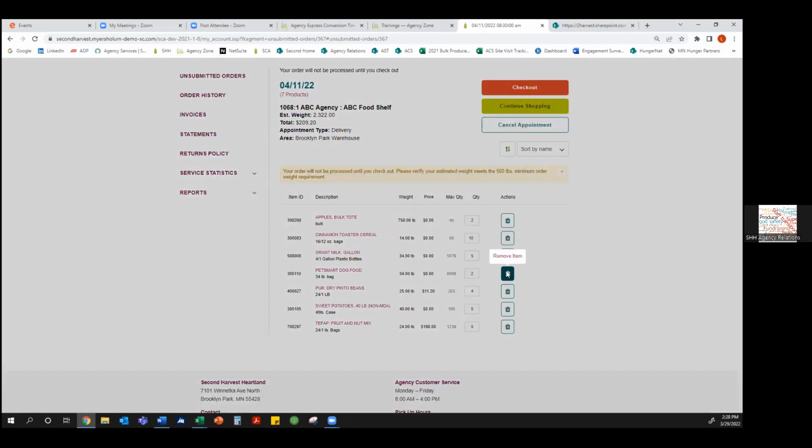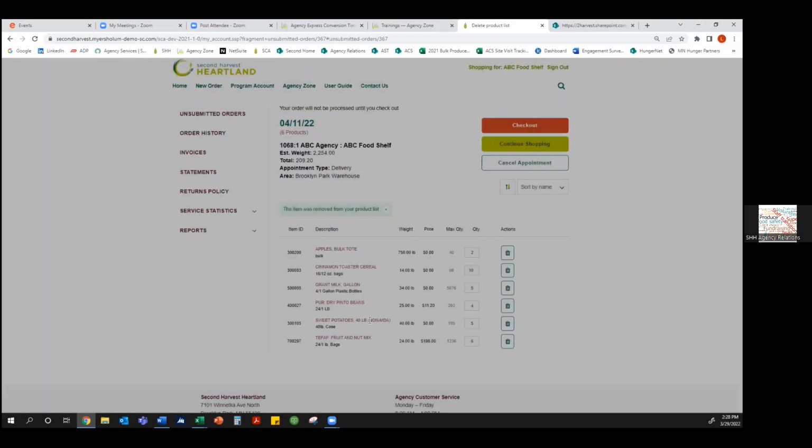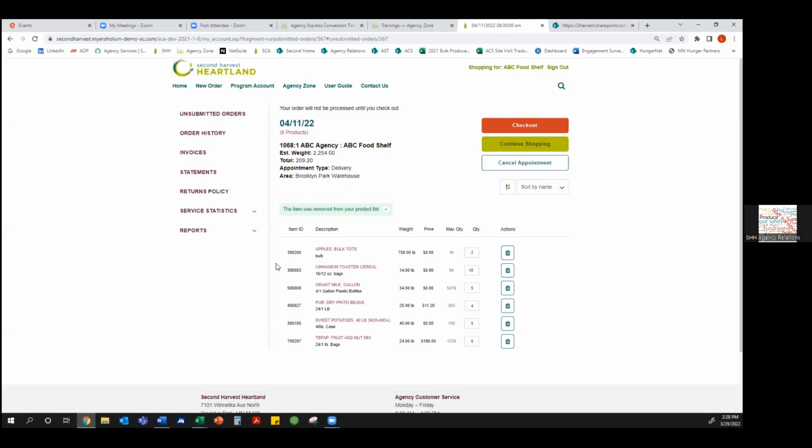So I'm going to click on that little trash can, and it'll say, are you sure you want to remove selected item? I click yes, and I can go ahead and remove that from my cart. And as you can see, it's now updated and removed from my cart. And the weight and cost will also update from that as well.